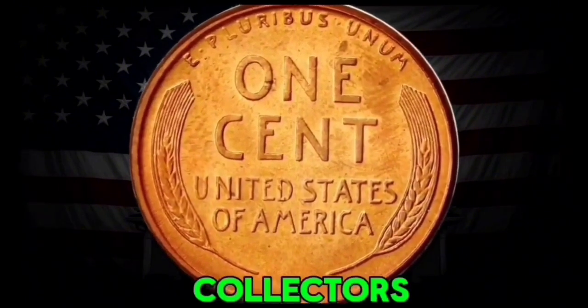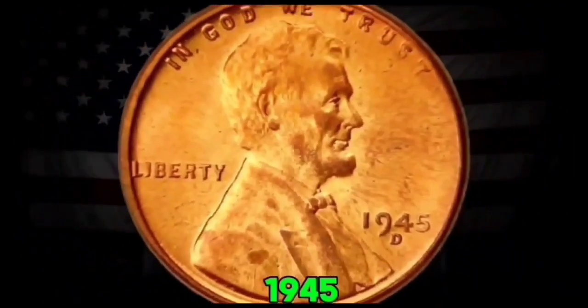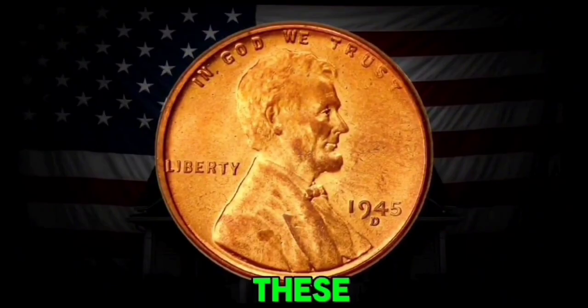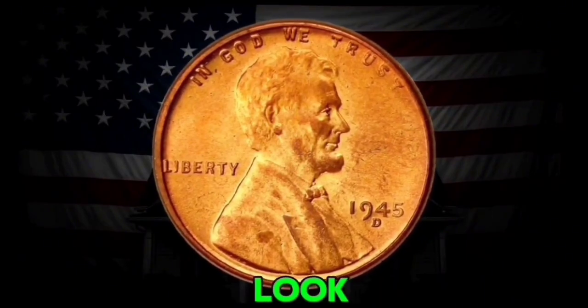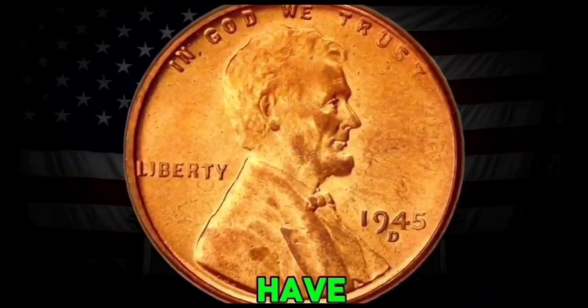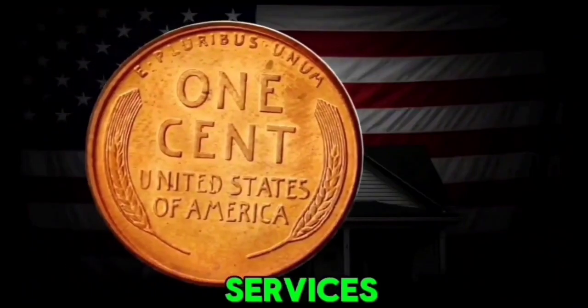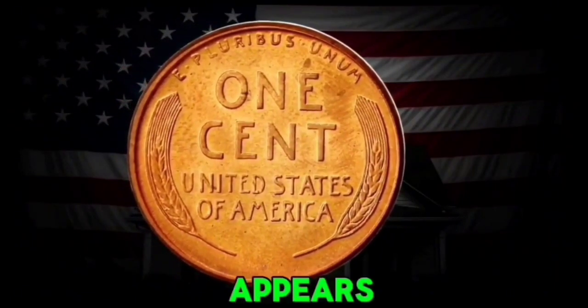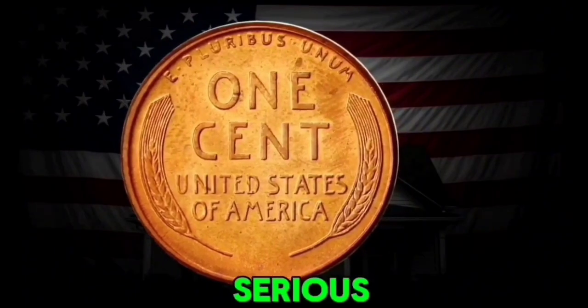Over time, collectors have uncovered a handful of 1945 D pennies in extraordinary condition. These aren't just coins with a clean look. These are near-perfect examples that have received top grading scores from services like PCGS or NGC. When a coin like this appears at auction, it draws serious attention.